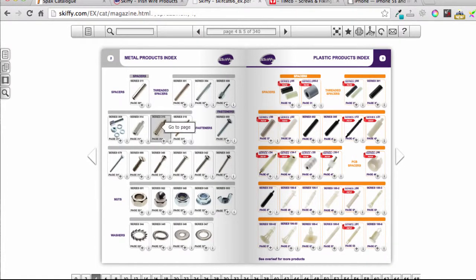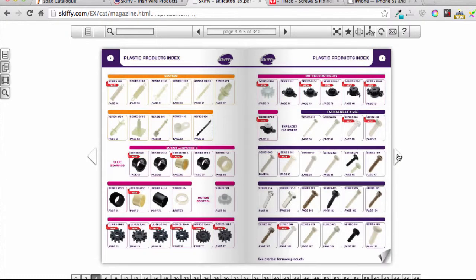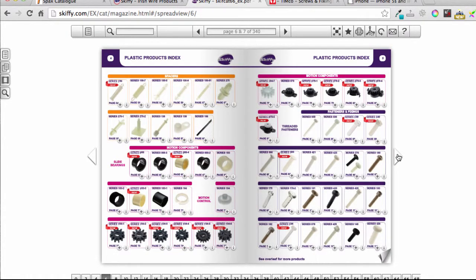And it's not bad that you can flip through the catalog like this. I still think you're better having a proper e-commerce database where you can search for products, instead of asking people to flip through a catalog. But for some people this will be useful as well, and it can certainly be done. But I think the optimum is a proper e-commerce database where people can search.